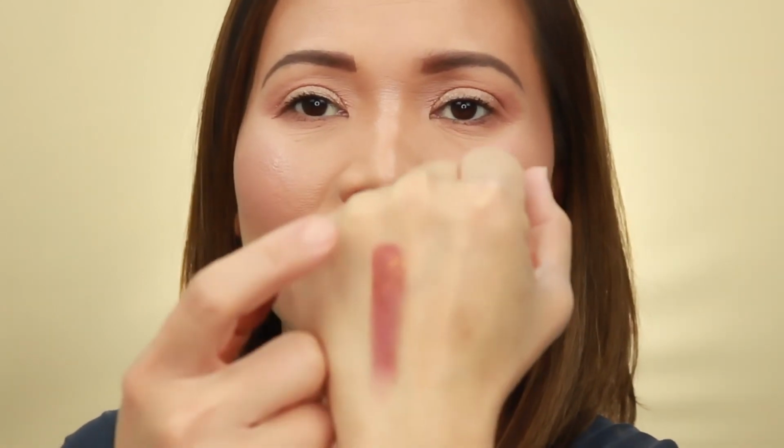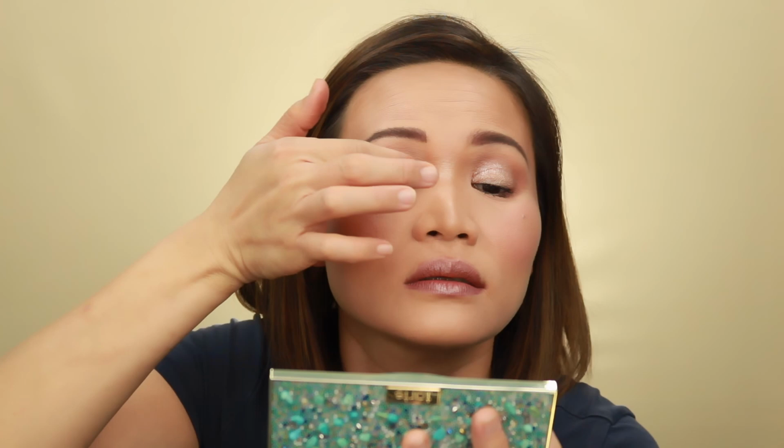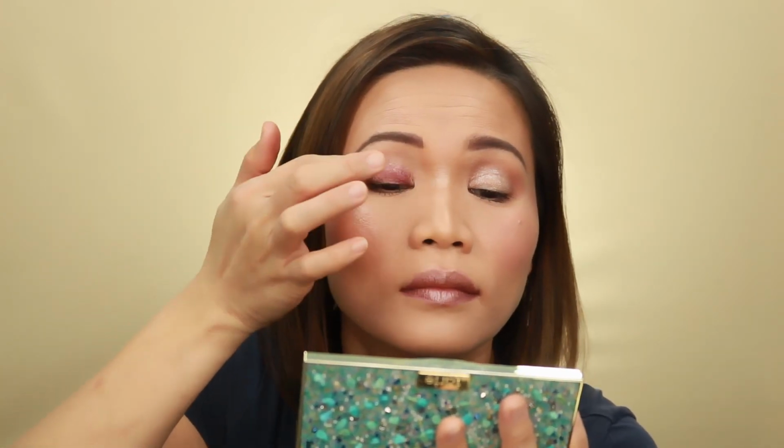You see, this one does not have any on the top part. This one has a little bit of silver on top, so it gives me a gold burgundy look. And with this, you can just use your finger. So I'm just gonna use my finger, just go straight to the pan and just tap this. You see the difference?